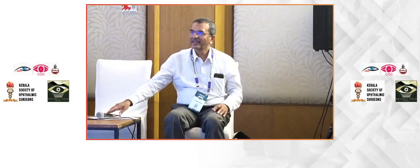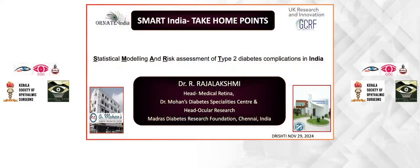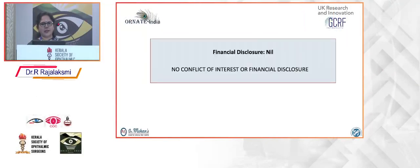That's very modest, Sain. I know that it has been a team effort in Smart India. It has not just been involving all these 20 sites, bringing them together. It has been a great teamwork, and if teamwork continues, we'll have more such studies coming out like the Smart India.